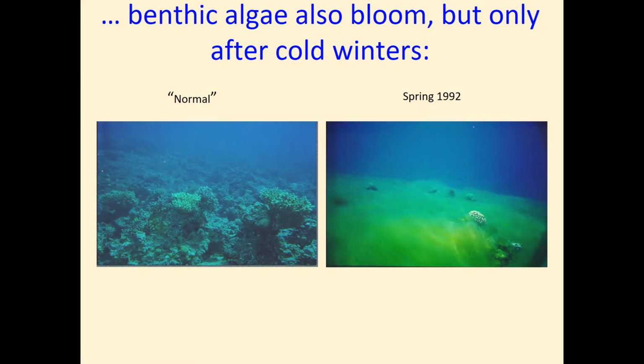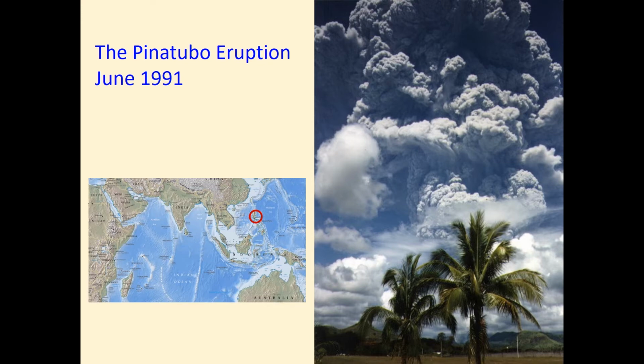Then sometimes, when the mixing is really, really deep, and we published that long ago, you don't see corals in the reef. Everything, in this case, during that year, is Enteromorpha, now they call it Ulva, a green alga that smothered the corals. I'll show you the slides later on, and we related this to the Pinatubo eruption.